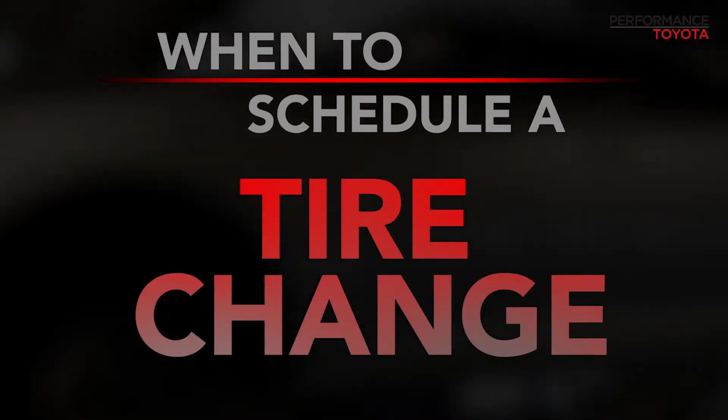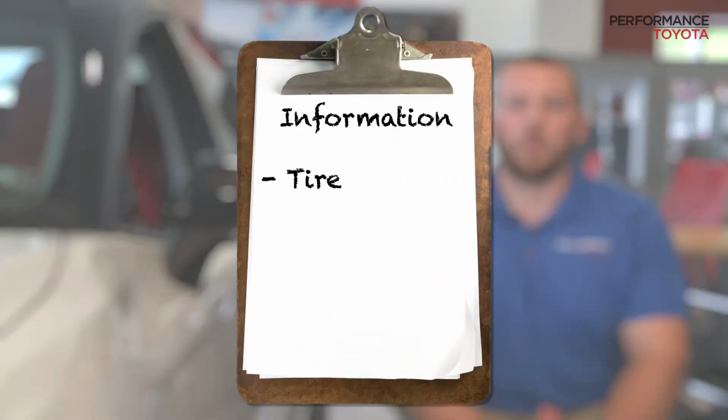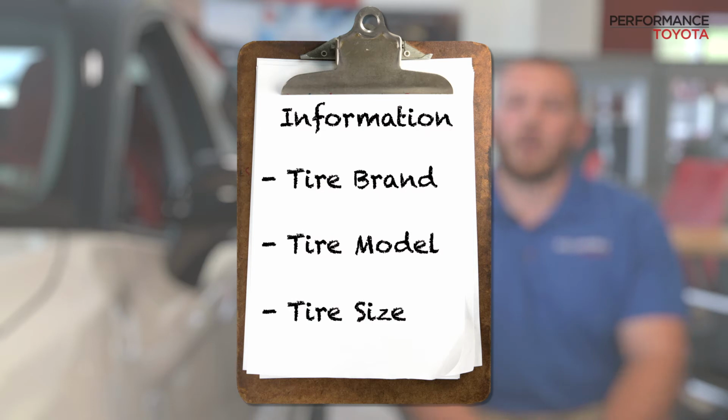Today I'm going to go over when to schedule a tire change, possibly a repair, or if your tires are just starting to get low and we need to put some tires on there and get you safe on the road. Best thing that you're going to want to do is make sure you have the correct information off of your vehicle. So you're going to want the tire brand, the model, and also the size.